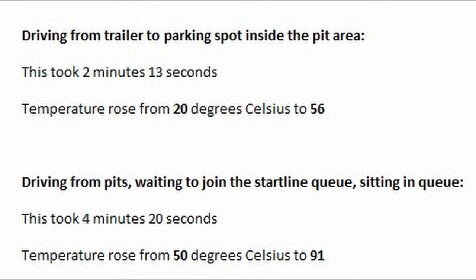Driving it from the trailer to parking it inside the pit area took me up to 56 degrees Celsius, and then it sat there for a while, but it didn't really cool down much. So then my number's coming up, so I drive from the pits and I wait to join the queue for the start line. There's maybe 4 or 5 cars in front of me, and you have to get into the queue in your number order. So you sit and wait to turn in, and then you turn into the queue, and then I cut the engine to stop it getting hot. So that was 4 minutes 20 seconds.